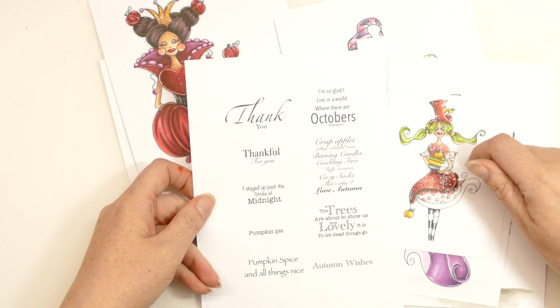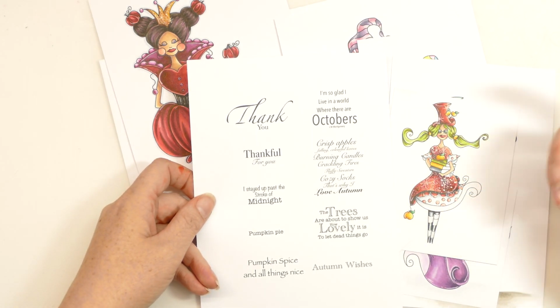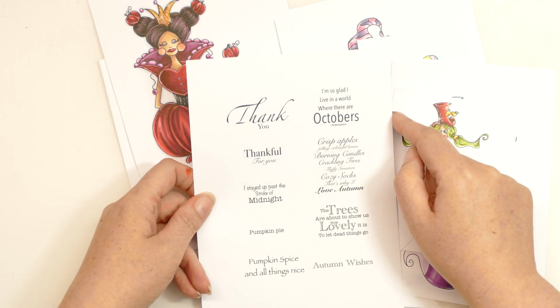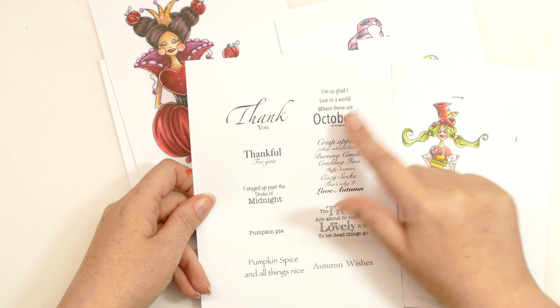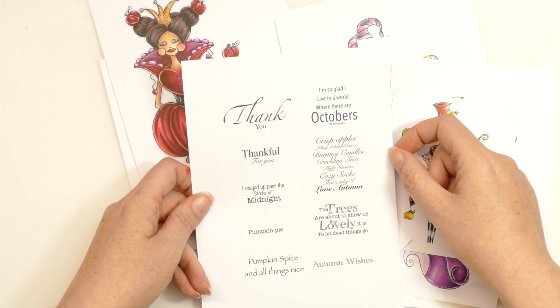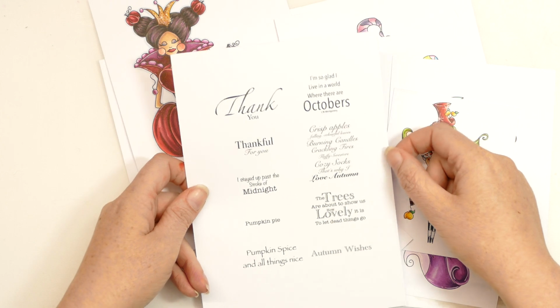This one I said I was inspired by Anne of Green Gables, hence the green hair, when she turns her hair green. It says, I'm so glad I live in a world where there are Octobers, and that of course is a quote from Anne of Green Gables and Ellen Montgomery there. We've got crisp apples, falling colourful leaves, burning candles, crackling fires, fluffy sweaters, cosy socks. That's why I love autumn.